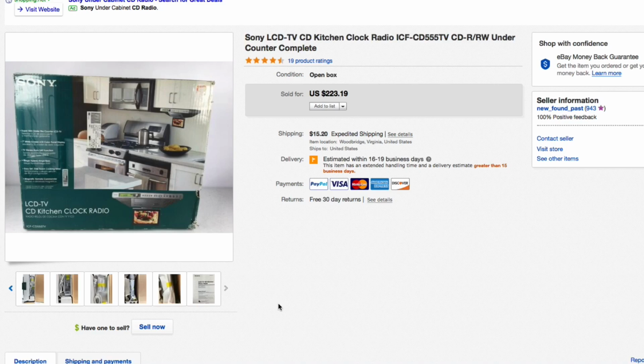There is an interesting story about this one. I had this listed for $223.19, and that's what it sold for. But check out this story. So this sold while we were on vacation, and the person paid for it. No big deal. It sold within the first week of us being on vacation, and they paid for it. So I didn't ship this out for another 10 or 12 days or something.